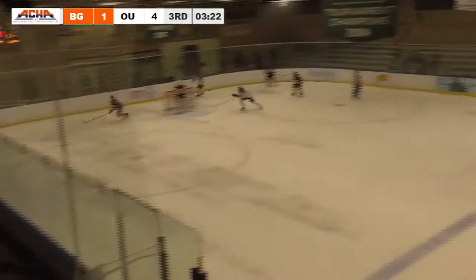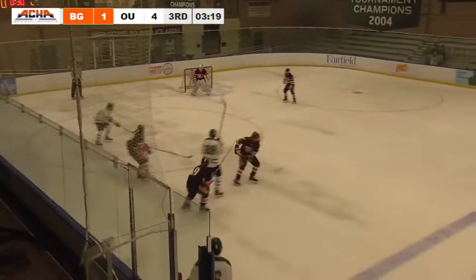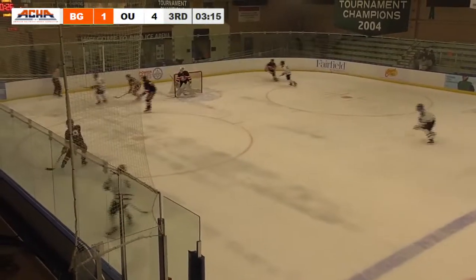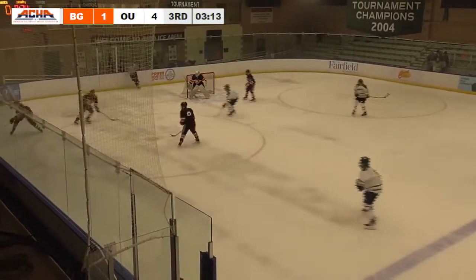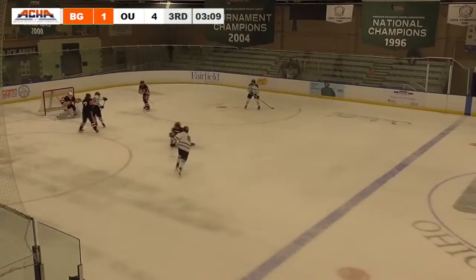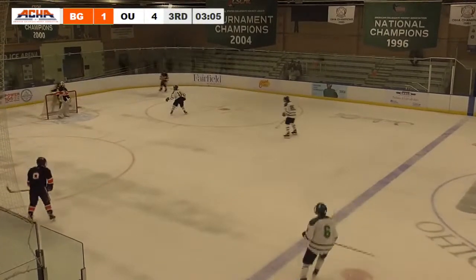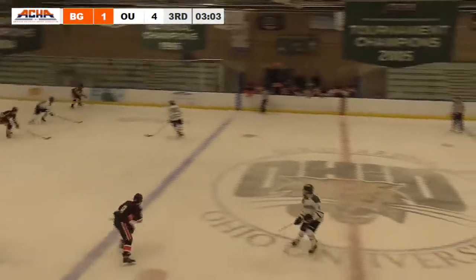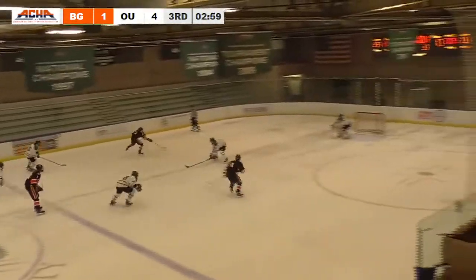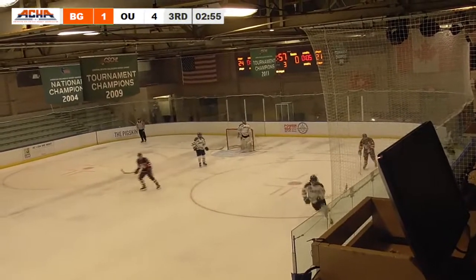Face off won by the Falcons, sent behind the net for Tyler Wise. Gray will chip that back, looking for a Falcon defenseman. No one is there. Bobcats get a pass at the defensive point. Shot into the back of the legs of number 7, Tanner Smith. Wise curling up with the puck, gives it to Trent Gray. Wise again with the puck. 2-on-1 for the Falcons. Wise and Jake Schutte.